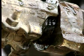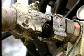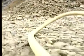Always check that hose couplings are tight. Air leaks cause pressure drops. Penetration rates will be reduced and fuel wasted. You'll also waste fuel and slow down penetration speed by using long hoses between the compressor and the rig.